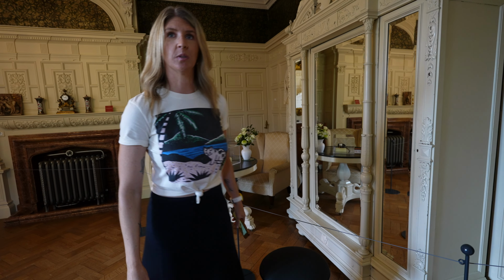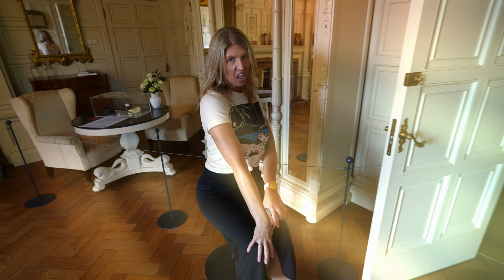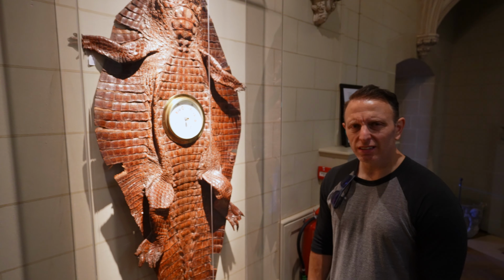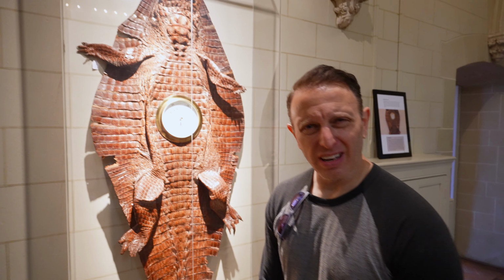It says don't touch, so I'm not going to touch them to confirm that they're fake. I'm going to look with my eyes and confirm it. Is that to like beat people? I think you hit the pillows and stuff, right? You get the dust off of them, like poof, poof. I would have to do what she just did. It's an alligator. It's been turned into a barometer. I thought it was a clock when I first saw it, but it's a barometer. Like, dang. Flat alligator barometer. Do they have alligators in the Netherlands? This must be a gift from like the king of Florida or something.